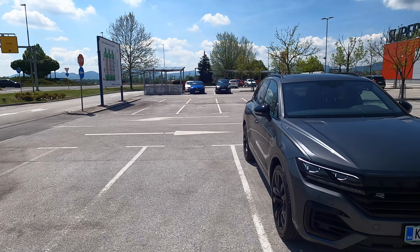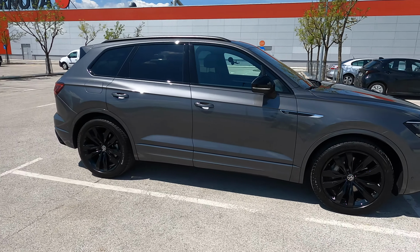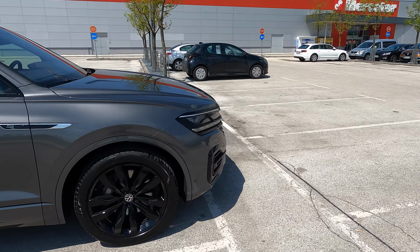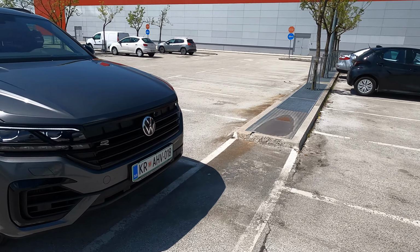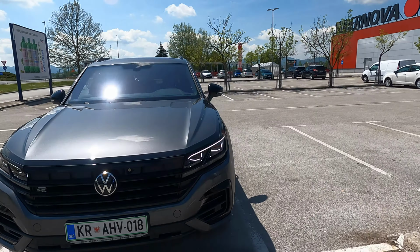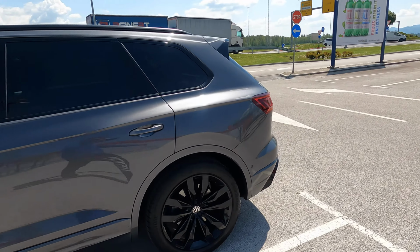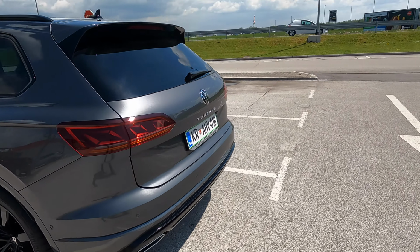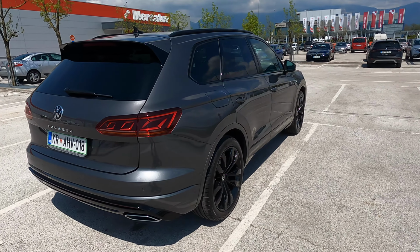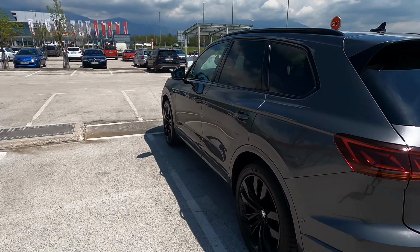Hello everybody, today is a beautiful day, and what else is even more beautiful than a great sunny day? A new Volkswagen Touareg 3-liter TSI turbo petrol engine with 340 horsepower and 450 Newton meters of torque. This is a big SUV with sporty performance.